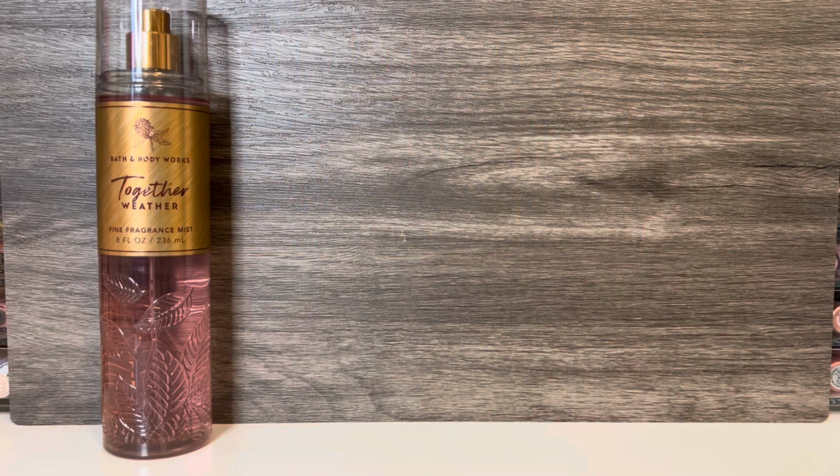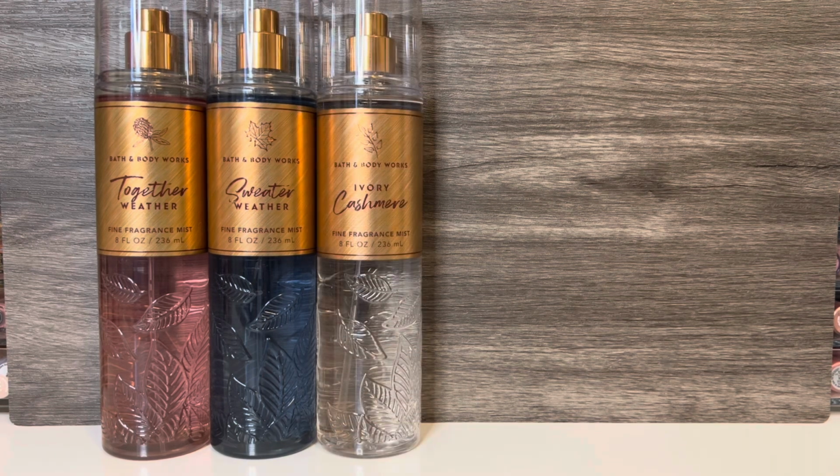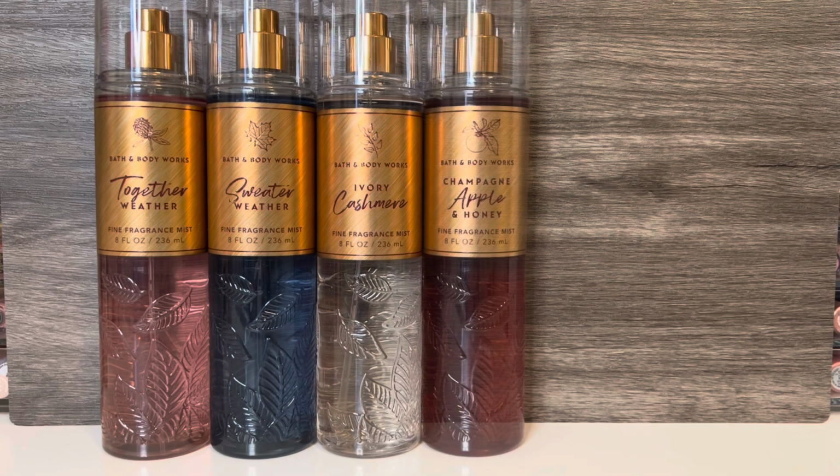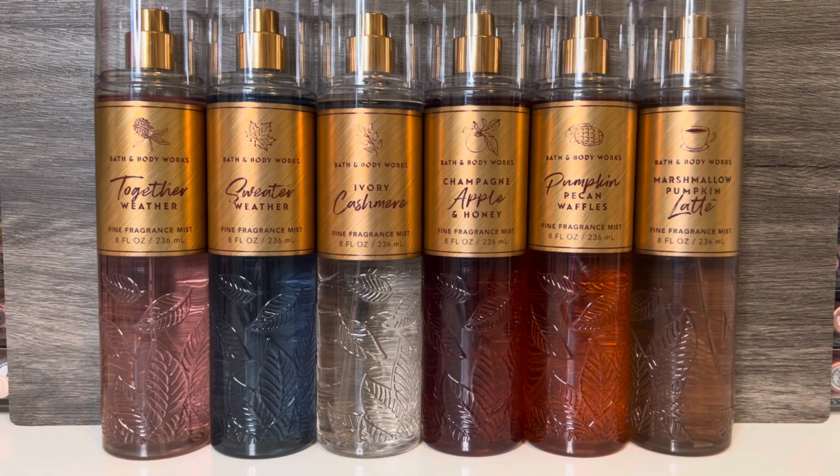The Fall Traditions collection includes Together Weather, described as quality time with your favorite person. Sweater Weather, described as a cool fall day in your favorite knit. Ivory Cashmere, described as comforting and adventurous at the same time. Champagne Apple and Honey, described as crisp bubbly with a sweet kiss of apple. Pumpkin Pecan Waffles, described as a nutty, sweet fall breakfast treat. And Marshmallow Pumpkin Latte, described as a frothy, sweet, seasonal coffee shop specialty.